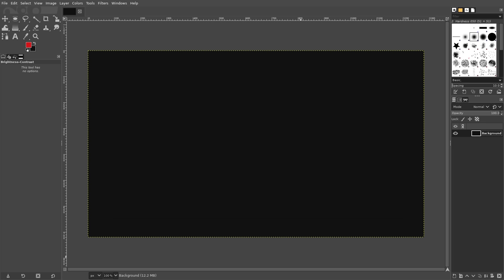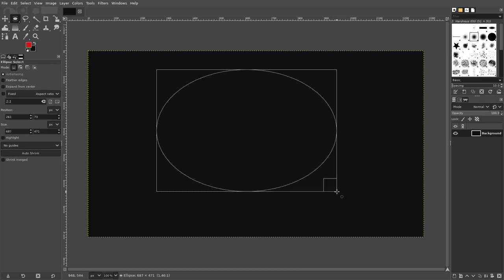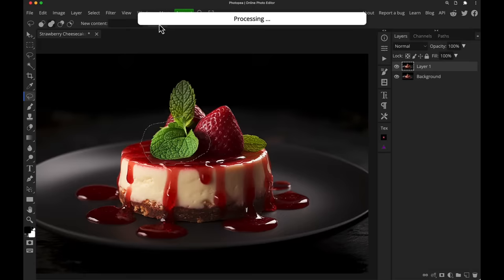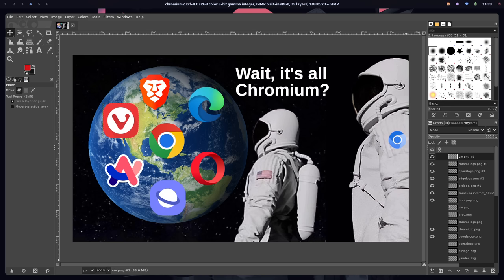Let's take GIMP again as an example. In GIMP, you still can't outline text, you can't draw shapes, there's no adjustment layers, you can't select multiple layers, and that's even if you can find where anything is due to the confusing UI. And that's not even just comparing it to Photoshop. Even Photopea, which is a free Photoshop clone that runs in your freaking web browser, built by one person, is way better than GIMP.